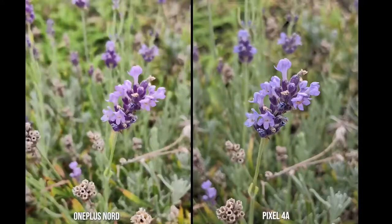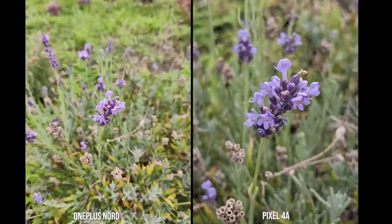I will say when it comes to humans, you're looking at the bokeh effects, I think the Pixel is a little bit better around humans with a front-facing camera there. And I do like the reclamation of light that the OnePlus Nord does, especially standing under the umbrella, where the Pixel is much darker and the OnePlus Nord is brighter.